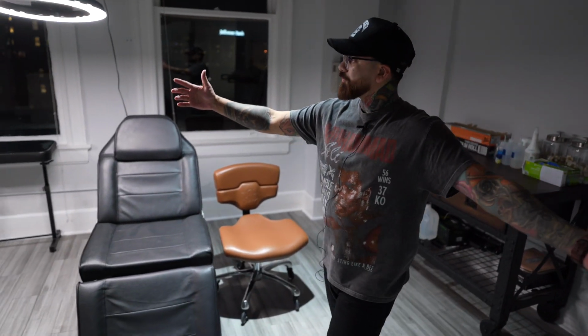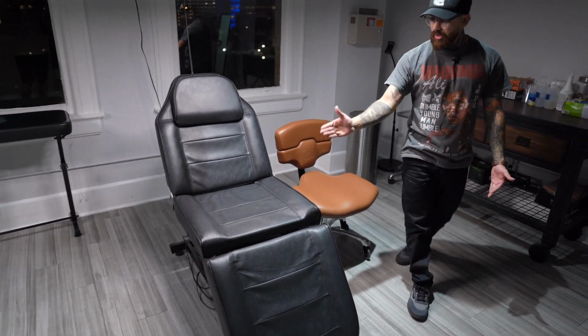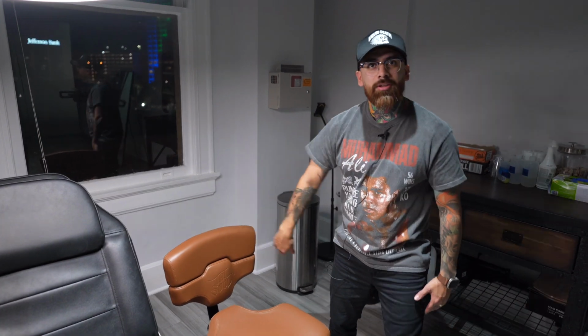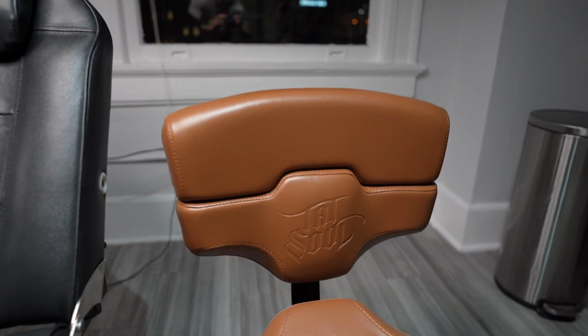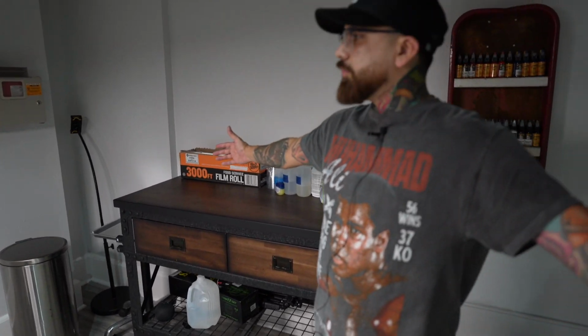But this is my workstation over here. So, got my ring light, the chair that you're gonna be sitting in for hours. This is my chair right here. I like this color. This is my setup right here. So, this is my part of the room.